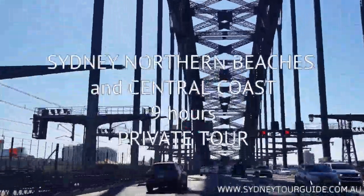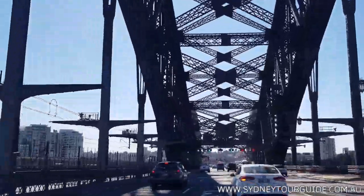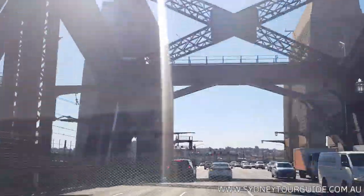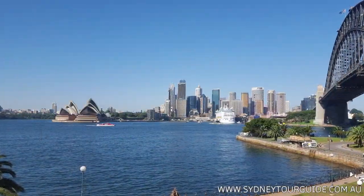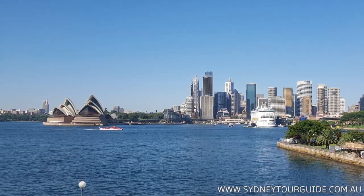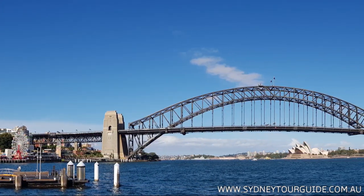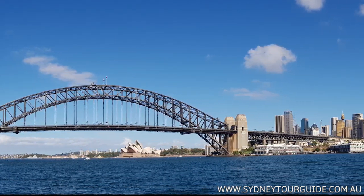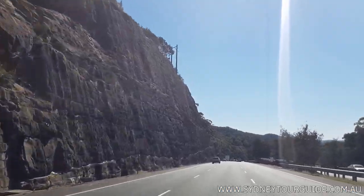The fourth most popular tour in Sydney is the Sydney Northern Beaches and Central Coast. We drive right across the Sydney Harbour Bridge, still the largest arch bridge in the world, and travel to amazing lookouts towards the Sydney Harbour Bridge and the Sydney Opera House from the opposite side of the Sydney Harbour.